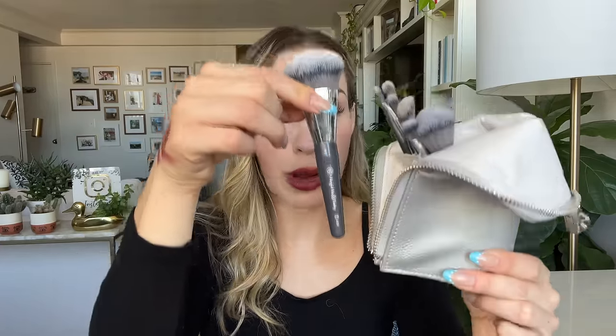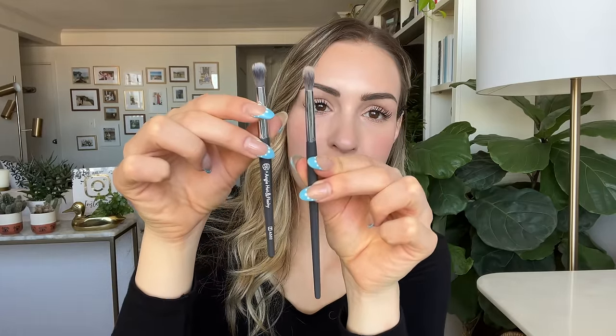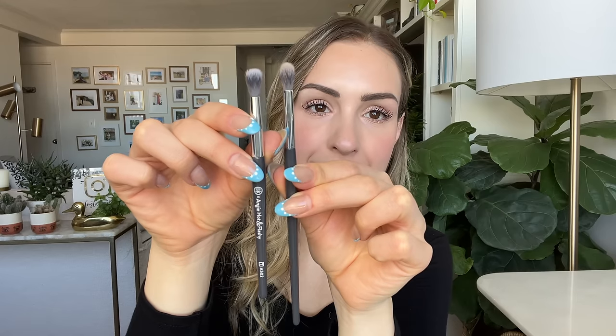And then you actually do get brushes with the Angie Hot and Flashy one. They are the same exact brushes, except they are travel size. They're a little bit shorter, which is more conducive to this pouch style. And I put some longer ones in here just to show you. Okay, so this is the travel one, and then this is the regular size one. So they are exactly the same brushes. They're just a little bit shorter.